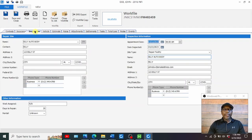If you are working the claim at the shop, then you want the shop information here, along with, at the bottom, the days of repair here. Over on the right, you want the appointment day, the day inspected, which is the day that you inspected the vehicle, the site type.